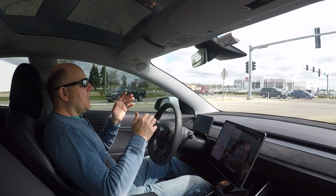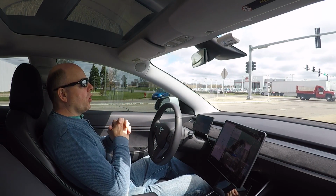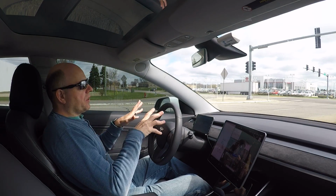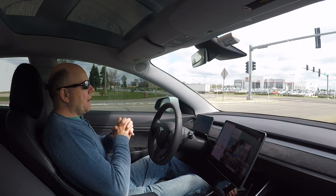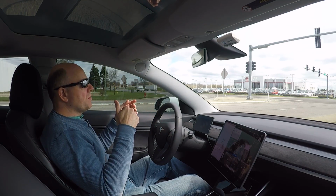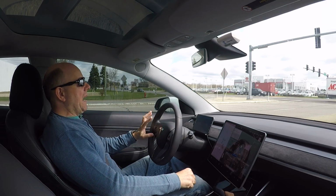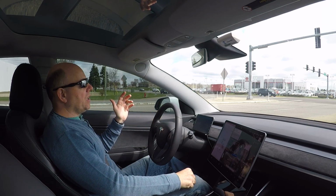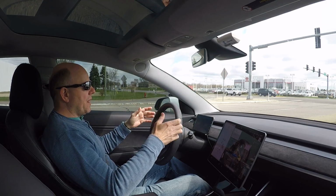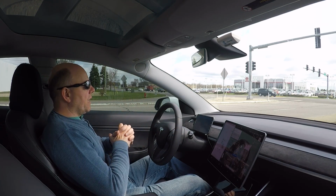It used to be so annoying that I didn't even use it much. Now it works so well that I use it all the time again. All the time. I mean, not stop and go traffic, and not if I'm going through the middle of town. If I'm going through the middle of town and there's a bunch of stoplights and side streets and stuff, not only do I not trust it, but you need to be more alert, and I'd rather have my hands on the wheel. But that's not what Autopilot was meant for anyway.